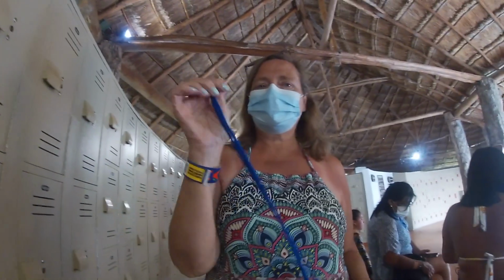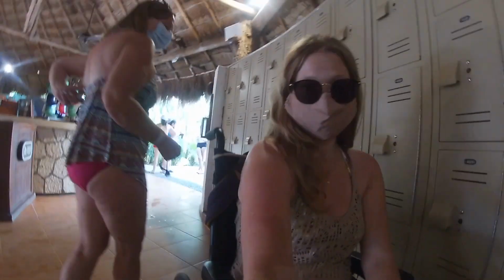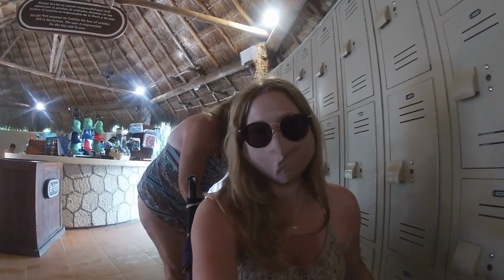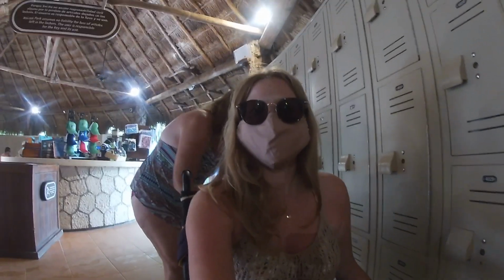So we've locked everything up, but we are still keeping my wheelchair, obviously, and my backpack, just because I have some things that need to stay with me all the time. And now we're off to find the train so we can snorkel.